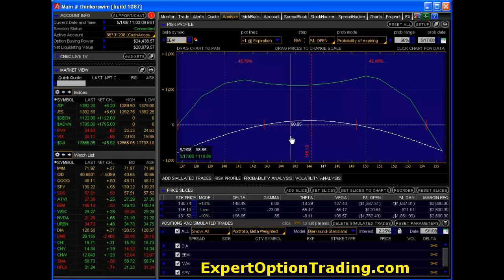You don't want to just put these trades on and forget about them. You want to be able to manage them on a daily basis. And today it's easy to do that because the internet is almost anywhere. If you have a laptop, you can monitor these from your laptop. With the Thinkorswim platform, you just download the desktop app, and you're all set to go. You can go anywhere and do this anywhere. It doesn't matter.